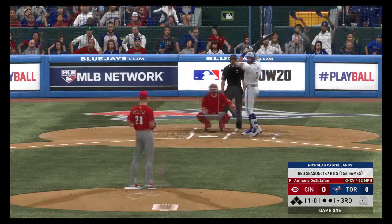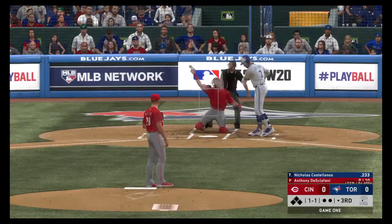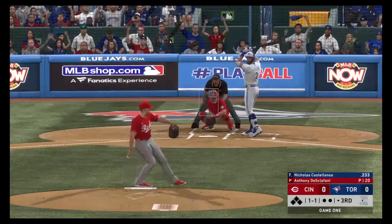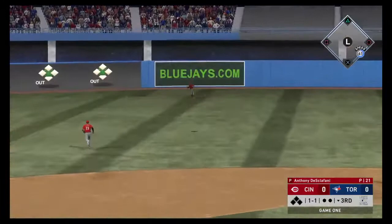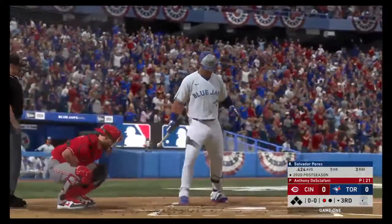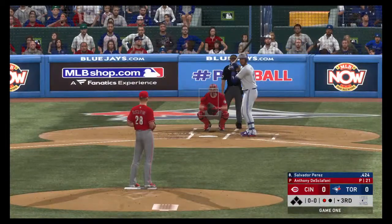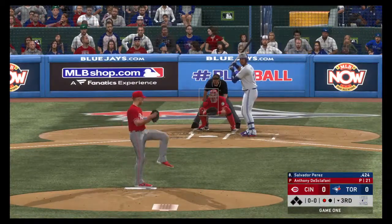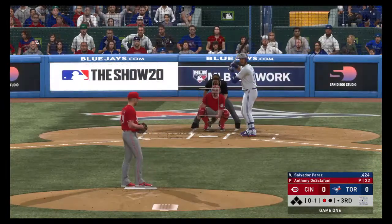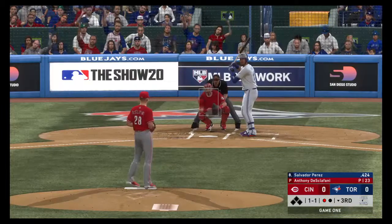And a ball, 1-0. Count is even, 1-1 to Nicolas Castellanos. The 1-1. High fly ball out to straightaway center. Center fielder giving chase. He's there and records the first out. Now at the plate, Salvador Perez. Here's the first pitch to him. 0-1 for count. One and one. Bottom of inning number 3, 0-0 our score.